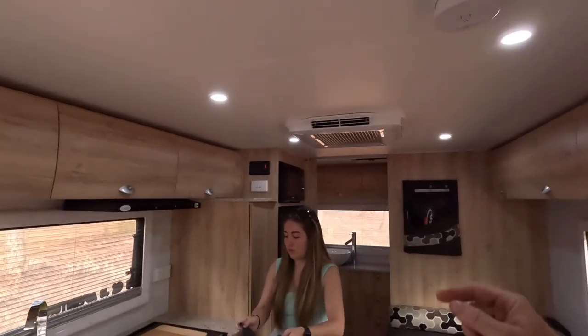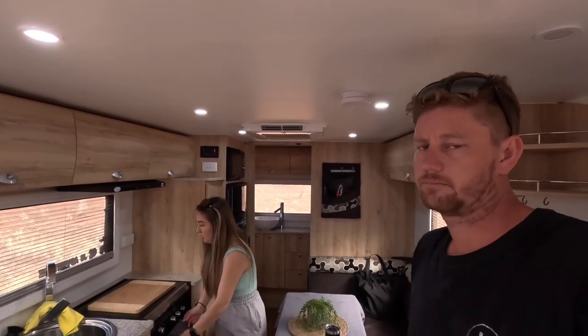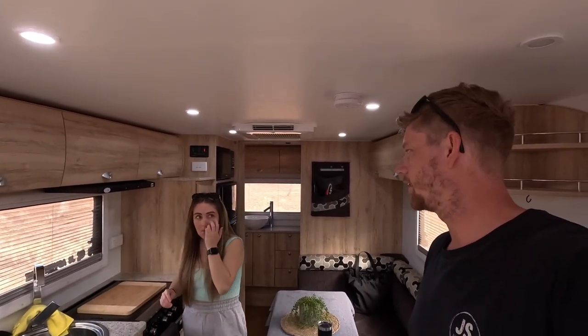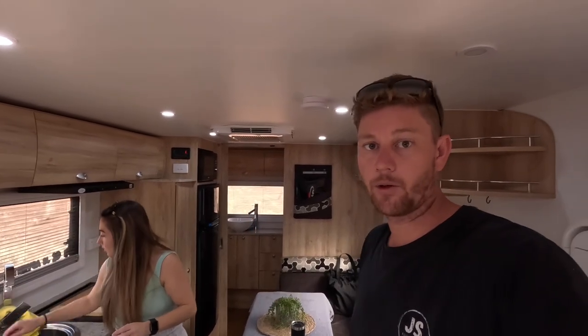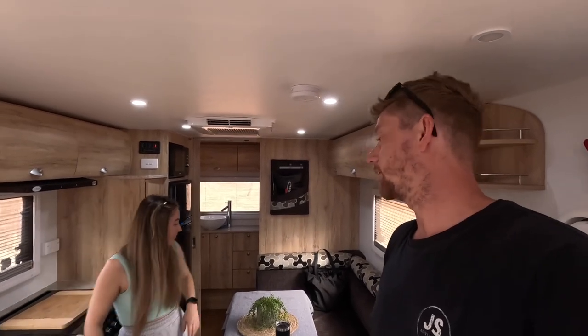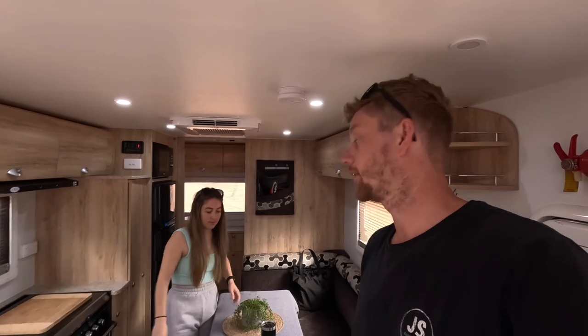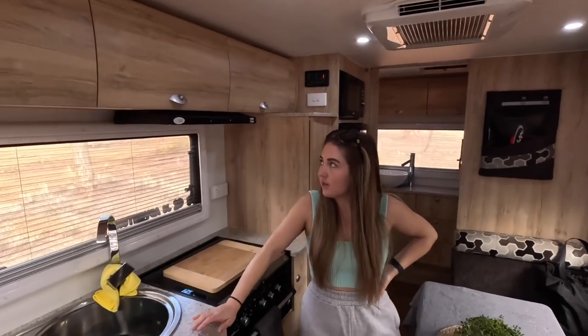Runs the aircon, as you'd all know. We've also got a 60 amp solar charge controller with around 600 watts of solar on the roof, so that keeps the batteries recharged, well, the battery, which is a 260 amp hour lithium. So that's probably one of our best investments, that battery. But that's about it for inside, isn't it? That is it, what I can think of.